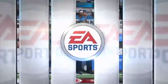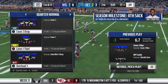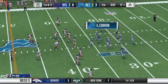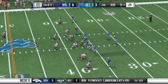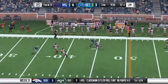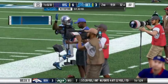Here with Charles Davis, Brandon Gaudin, as the Lions are in possession of the football here to begin quarter number 2. They do, however, have a tough 3rd and long coming up. Tight right. 3rd and long, it's Stafford, and he connects with Ebron. That goes for a gain of 31.